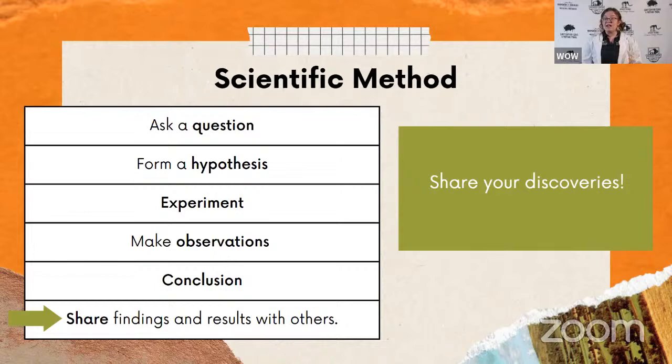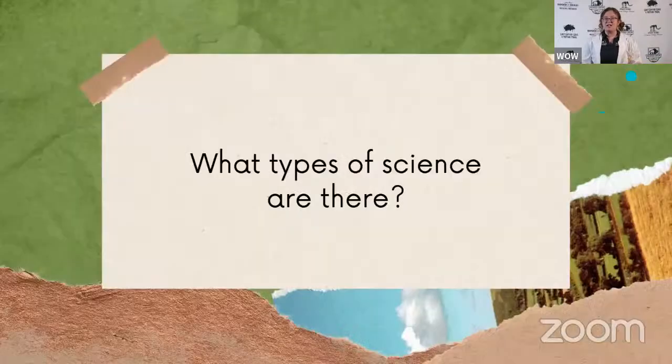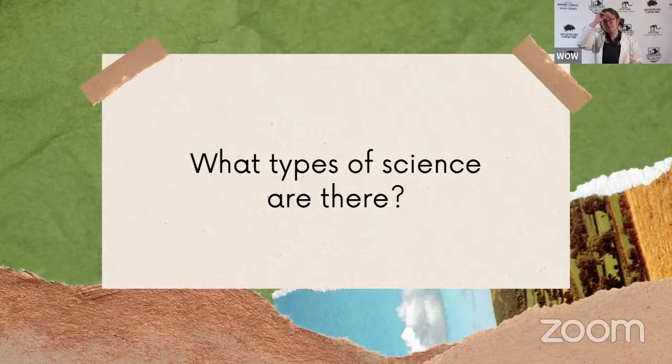Speaking of different types of science, there are so many different types of science, and each one of them plays a really important role in helping us learn more about our world. So I have a question for you guys. What types of science are there? Can you name in your chat box a type of science or a branch of science that you know of? I'll give you a second to type it. So what kinds of science do you guys know of?